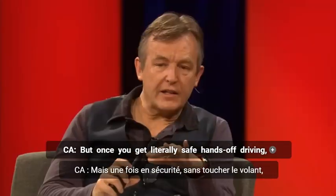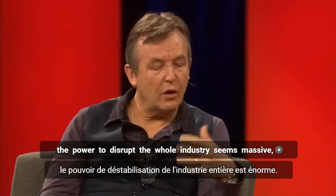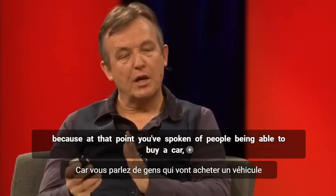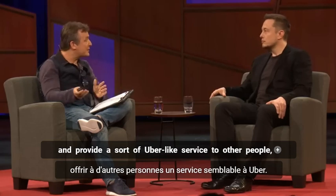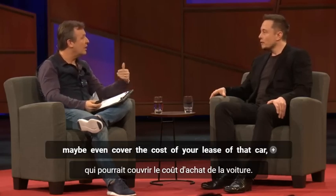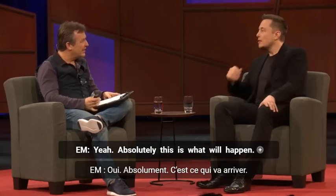But once you get that literally safe hands-off driving, the power to disrupt the whole industry seems massive, because at that point you've spoken of people being able to buy a car, have it drop you off at work, and then you let it go and provide a sort of Uber-like service to other people, earn you money, maybe even cover the cost of your lease of that car. Exactly. So you can kind of get a car for free. Is that really likely? Yeah, absolutely.